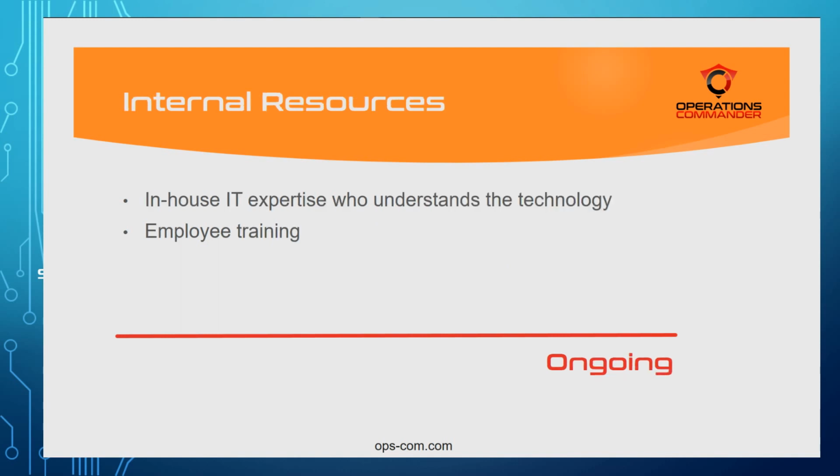Much like any new software and hardware installations, you will require some in-house IT and facilities support to install any LPR component on the market. While many offer support for their systems like we do, it's always a good idea to have someone in-house who really understands the business logic, the technology, and the system as a whole.